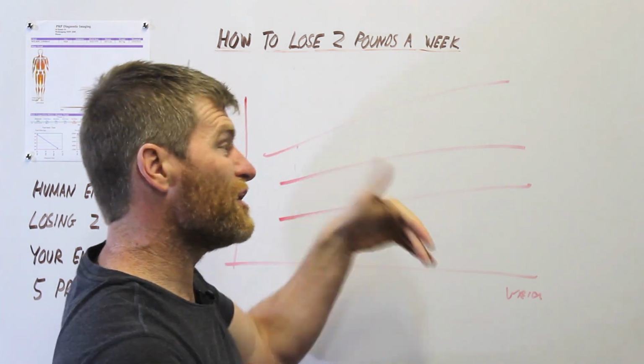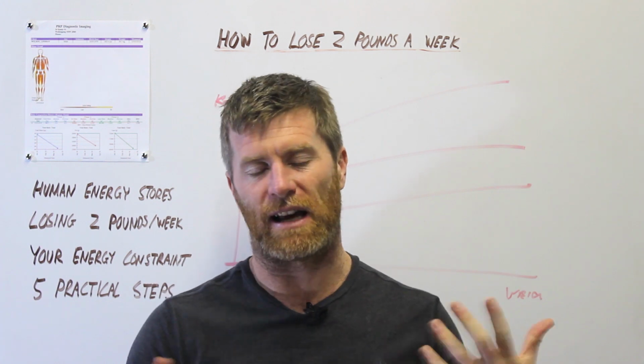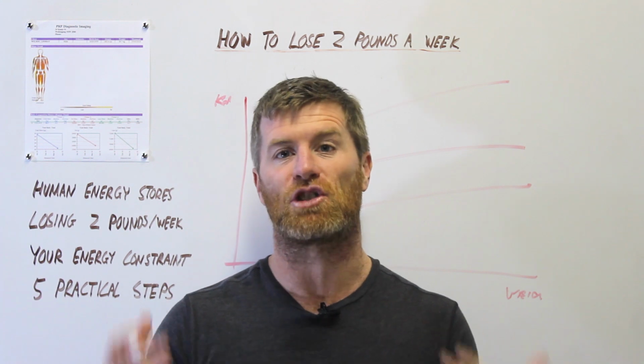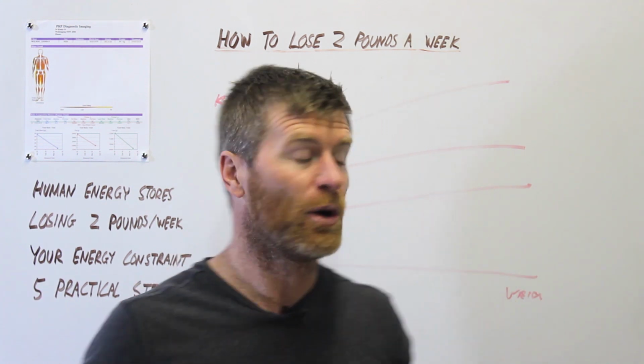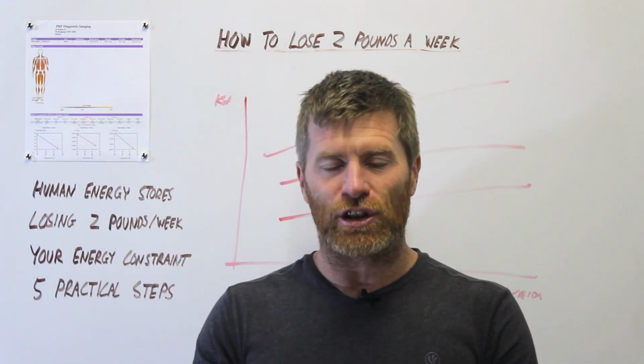The only way to do it is to add a massive amount of activity or cardio to your day, because you simply can't keep on cutting all the way down below 1,000 calories a day, because it's just going to create all types of hormonal problems and make things too hard and erode your health and the nutrient quality of what you're eating. So that's how it is. Obviously, it depends massively on your energy needs.